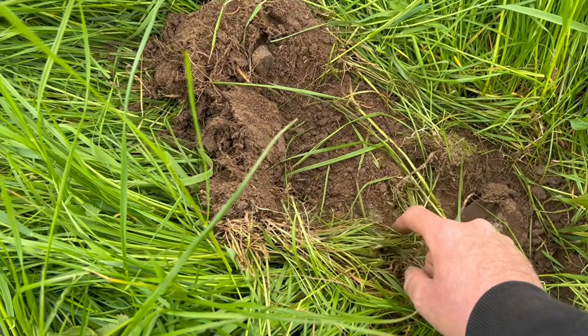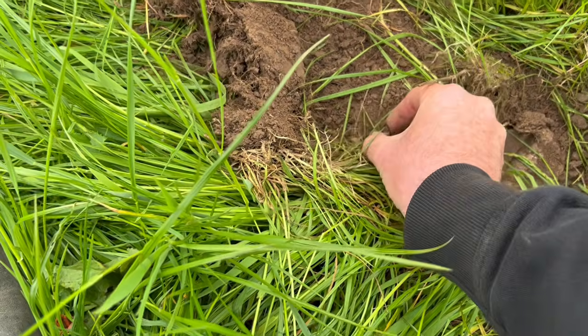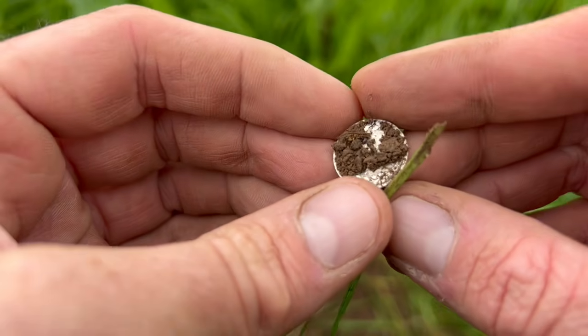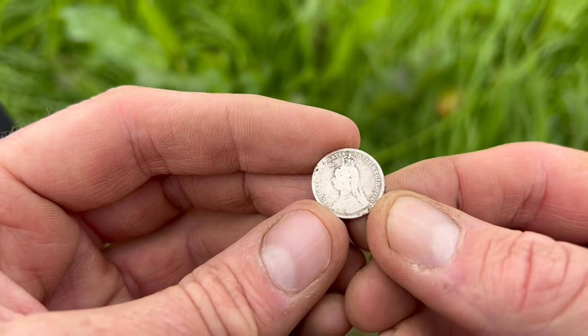Oh, he's got silver. He has to. It's a silver coin. Hole number 2, 1 minute in. And what was I just saying? Speaking to the farmer, why are there so many coins? Oh, it's a beauty. It's a Victoria.